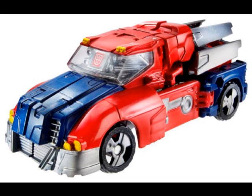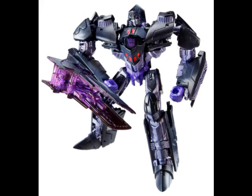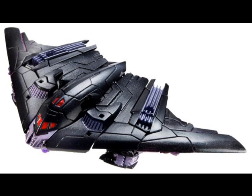Yeah. So going on to Megatron. Now, this Megatron looks pretty awesome. I love the colour scheme. It's a really nice colour scheme. And that arm weapon looks like it will cause damage to everything. But then I see the vehicle mode, and it just doesn't scream Megatron to me. That's not Megatron to me anyway.